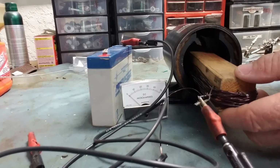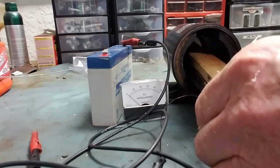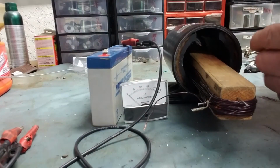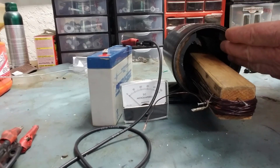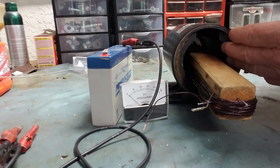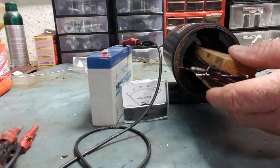Now here's kind of an important aspect of this thing. We have it hooked up as a generator. As we rotate the wires in the magnetic field, the current in those wires creates their own field, and that field interacts with the magnetic field of the magnets in a negative manner. So it becomes more difficult to turn. So as I take more and more current out, or I put a heavier load on the output of this generator I've built here, it will become more difficult to turn.